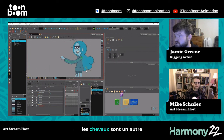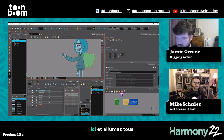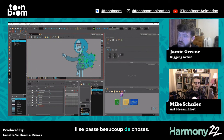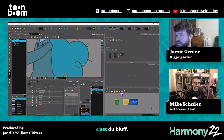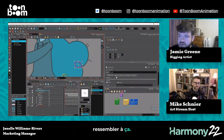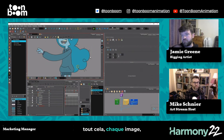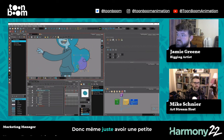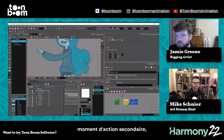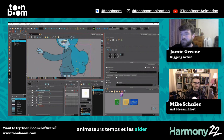The hair is another example where if you were to go up here and turn on all of its deformers, there's a lot going on. And even these, this line continuation here, it's just made to look like that. So controlling all of that and posing it all out, every frame, is going to take you forever. So even just having a little handle where you can select it all together and move it around that way just for a little bit of secondary action, that's really going to save animators a lot of time and really help them out in the long run.